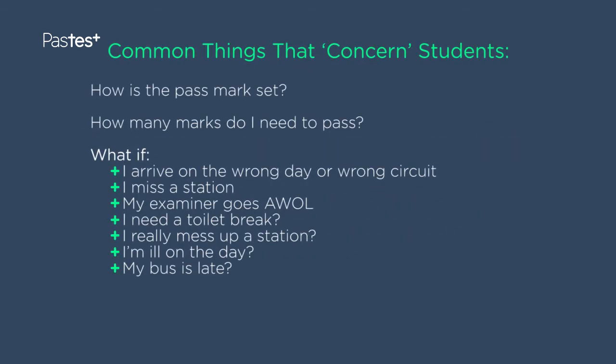Students like to worry. They like to worry about all of the things that are coming up. You know yourself, you're worried about how we set the pass mark. How many marks do I need to get to pass? And then all those what ifs. What if I arrive on the wrong day, the wrong circuit? What if I miss a station? What if my examiner goes AWOL during the middle of the exam? What happens if I need a toilet break? All of these things play on your mind.